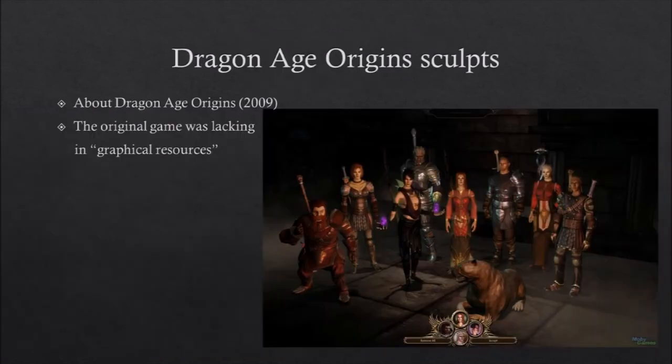So, Dragon Age Origins sculpts. A little bit about Dragon Age Origins. Well, it's a computer game, as you probably could guess from the image. And it had a really fantastic story with a lot of colorful characters, at least in their personality.